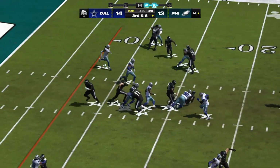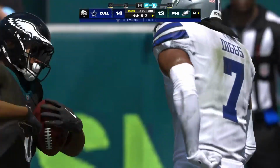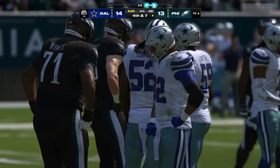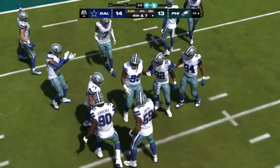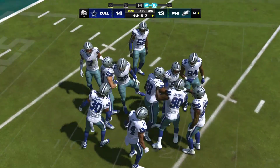On 3rd down, here comes Swift. And this has been a familiar sight all afternoon as they stop him behind the line. There's no question that coming into this game, this defense was pretty vocal about its desire to take this running back out of his game. And all that pregame wolfing has turned into results.